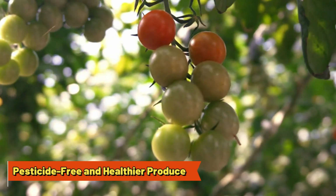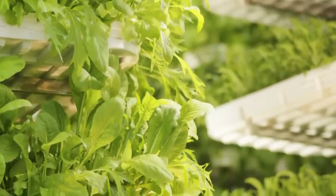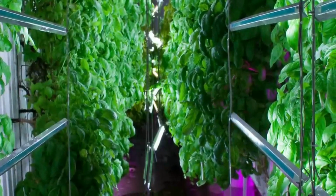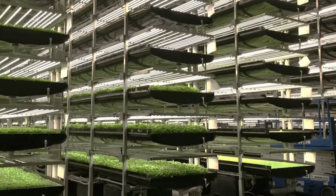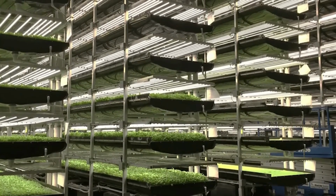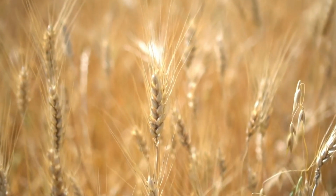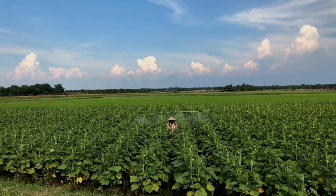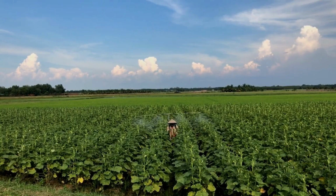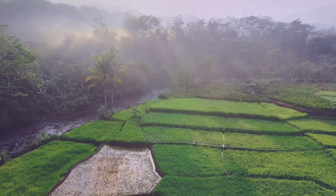Pesticide-free and healthier produce. In traditional farming, the use of pesticides and herbicides is a common practice to protect crops from pests and diseases. However, these chemicals can have harmful effects on the environment and human health, especially when they contaminate soil and water sources. Vertical farming, on the other hand, offers a much cleaner and healthier approach to food production. Since vertical farms operate in controlled environments, pests are easier to manage and often require no chemical intervention. This results in pesticide-free and herbicide-free produce.